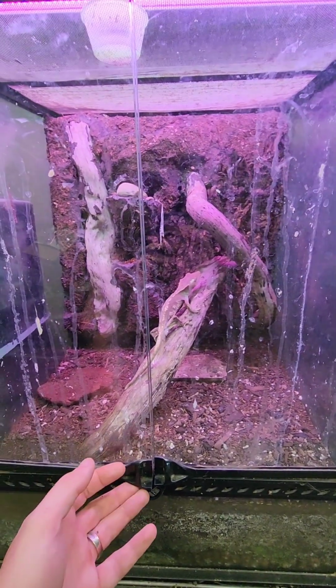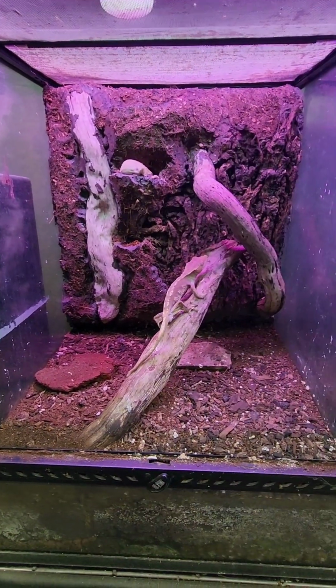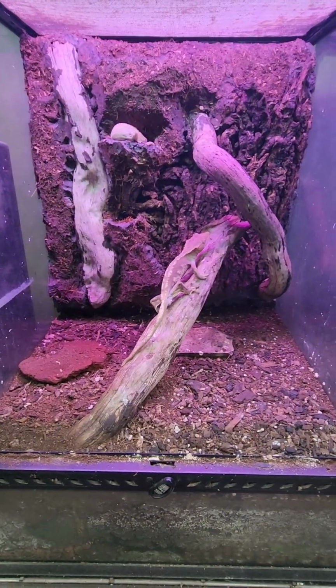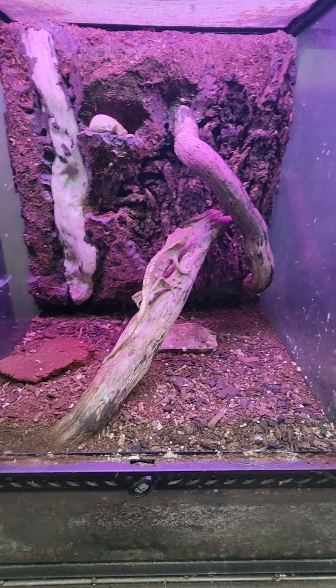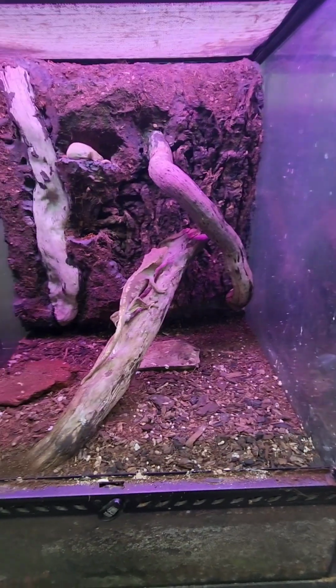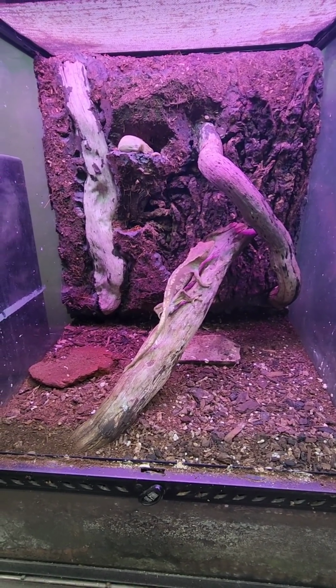This is barren wasteland and dirty tank is my crested gecko tank. While I was gone, all the plants died, so we're going to try some new plants in here and experiment a little bit. But this is their tank right now, and we're going to transform it into a wonderful jungle ecosystem.